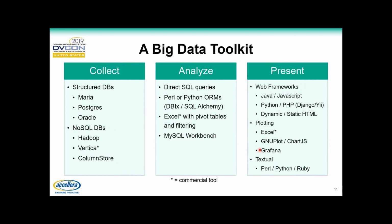I am going to give a shout out to Grafana. If you haven't played with Grafana, it has dramatically simplified our ability to query any database data source you want and plot it in a very rich and easy manner. So we've given up on all of our custom plotting tools. We use Grafana, and so I just want to shout out to Grafana. That's a great open source tool for that.